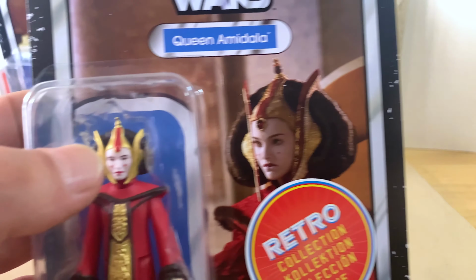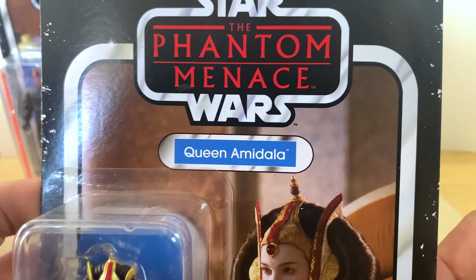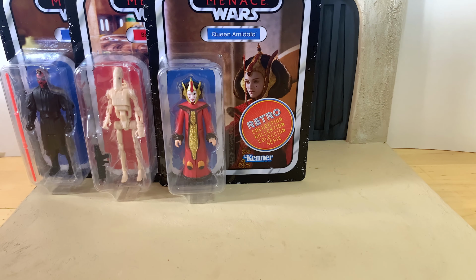Now we have Queen Amidala and her royal, you know, kind of gown outfit. Would have been nice to see an Episode 1 version of Padme, but this will do. This is probably the coolest one they could have done, so I'm glad they did. She looks pretty sharp. Now let's see what we got.